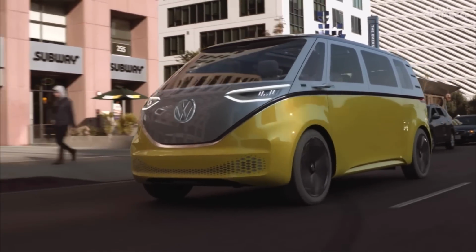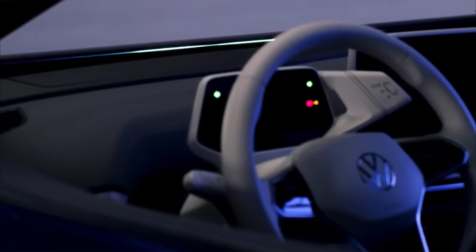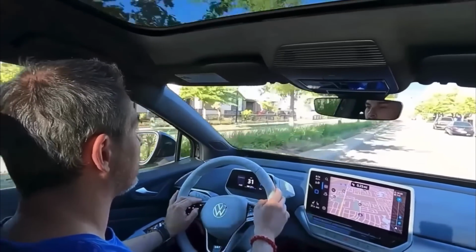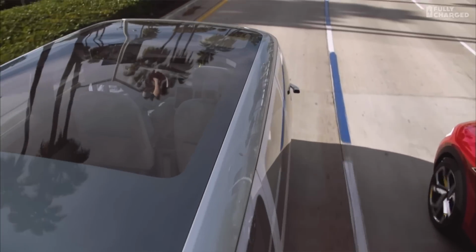So we've already seen the VW ID4 out on the roads, and people seem to love everything about this EV. "Now that I've had it for a while, this is the best value for the price you're going to pay for an electric car today." Depending on where you live, you can get this car for under $30,000 after incentives. But when it comes to the next car in VW's EV lineup, it could be their biggest hit yet.